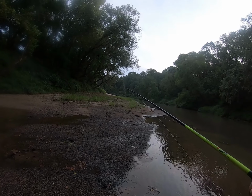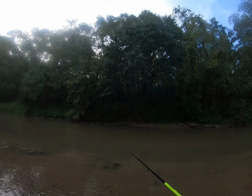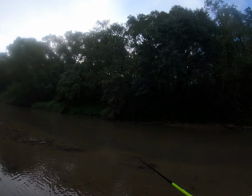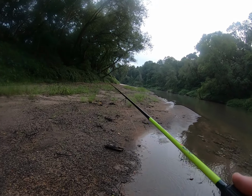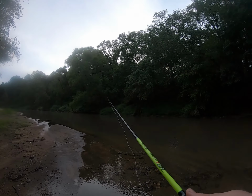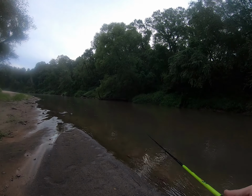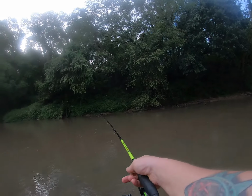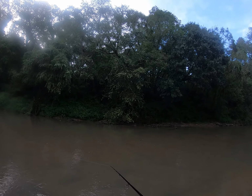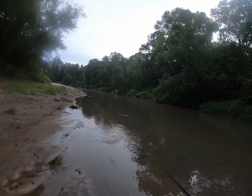Yeah, you gotta get out and do it, because you never know when you can't do it. Come on, fish. I'm gonna walk to the end of this little bend, then I'm gonna change my lure and start walking back to where I parked at. I'm not big on being on the river when it's dark. Ooh, that water was cool.